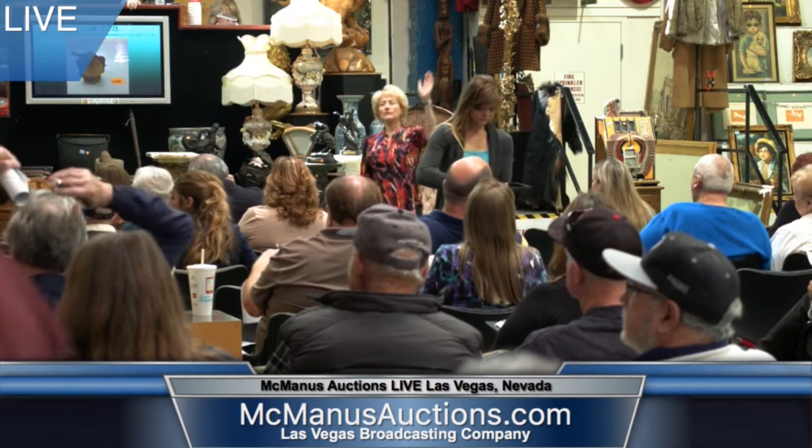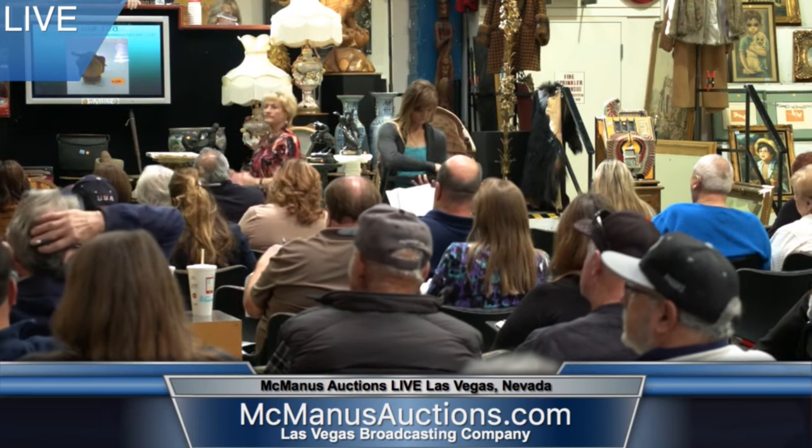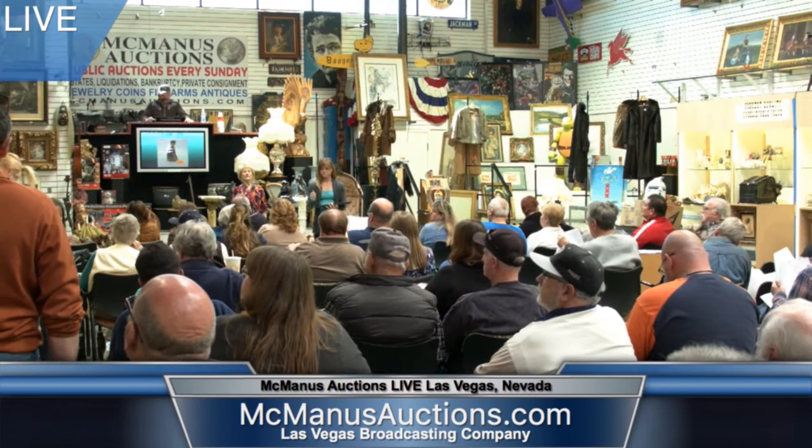Next lot we got coming up, a small carved ivory Asian Buddha figurine. Start me off on that. $25 where? There, now 50. 25 and 50, 50 where? 25 sold. $25 your way. Number 2919. Next lot we got is this small carved ivory Asian woman snuff bottle.